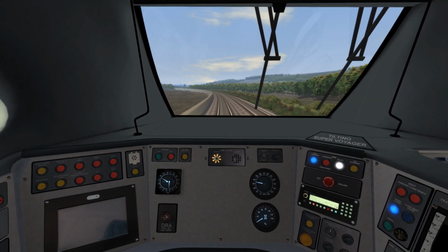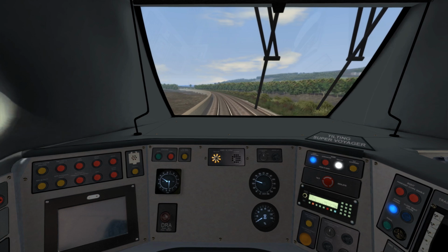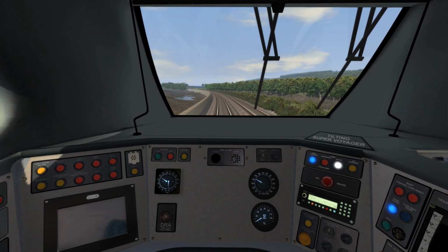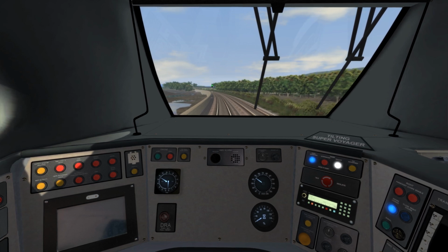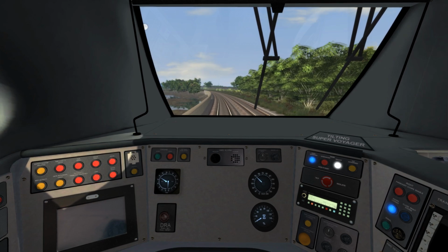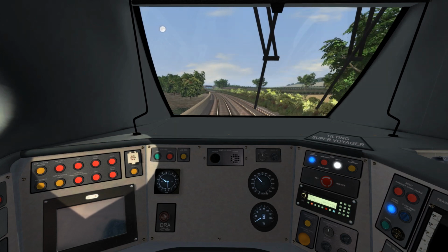I can now see that the next signal is in fact displaying a green aspect, so I've immediately gone up to full power to start accelerating up towards line speed, though I know that I won't be able to get up to 90 miles per hour before I've got to start slowing down again, as there will be a 60 mile per hour speed restriction coming up soon, and we're going to get a warning for that 2/3 of a mile from the limit itself.